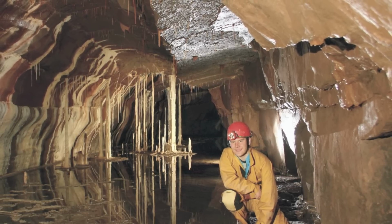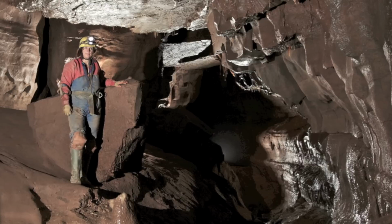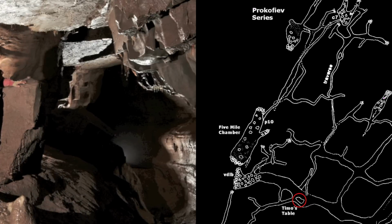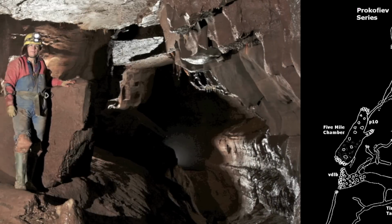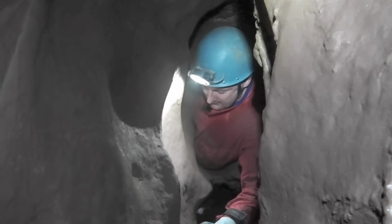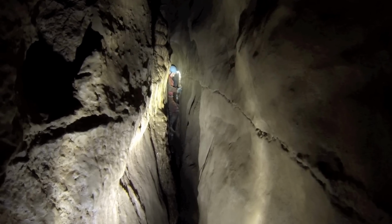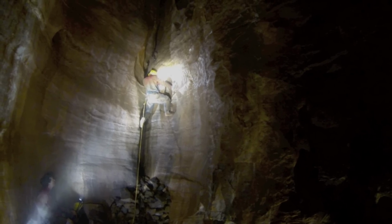But there are areas of the cave which have been rarely visited. One of these areas is the Prokofiev Series, which lies only a few metres from Timo's table on one of the main trade routes through the cave. The obstacles that deter most people are a very tight eyehole squeeze, an intimidating traverse, and an exposed 7 metre free climb.